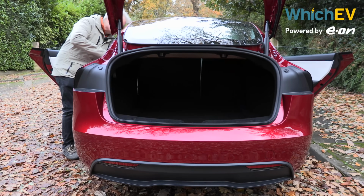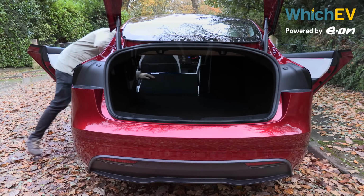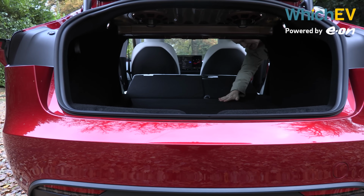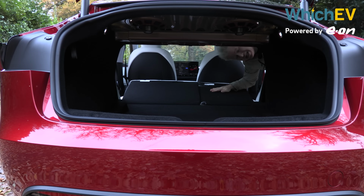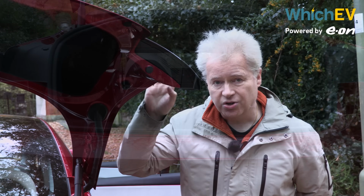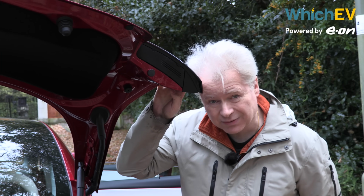And you can, of course, drop these rear seats down. And this is the 60% side and the 40% side. Now this capacity, which is quite a nice flat space as well, is 1,140 litres, which again is about as much as a regular family hatchback, which makes it even more of a shame that this isn't a hatchback. We're also not sure about these quite sharp overhangs. I could see myself really knocking myself out with these.